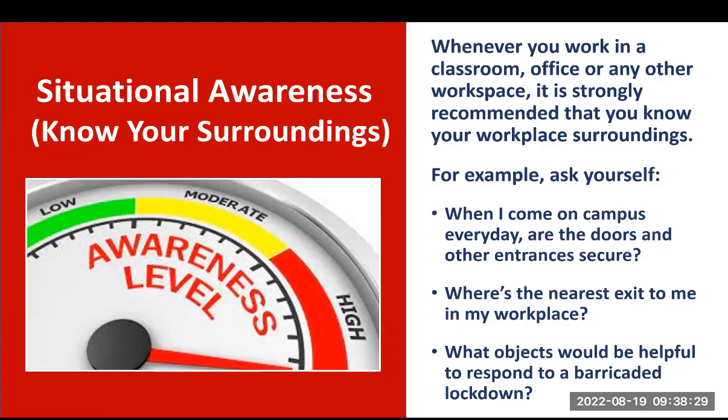Situational awareness. Know your surroundings. Whenever you work in a classroom, office, or any other workspace, it is strongly recommended that you know your workplace surroundings. For example, ask yourself, when I come on campus every day, are the doors and other entrances secure? Where's the nearest exit to me in my workplace? What objects would be helpful to respond to a barricaded lockdown?